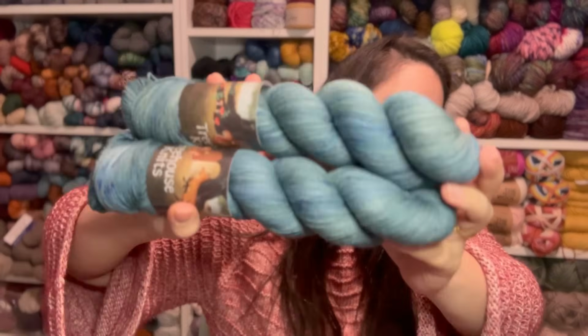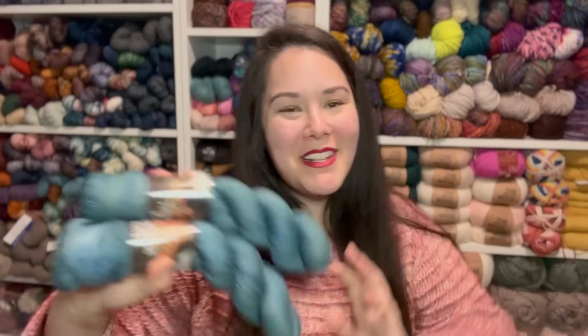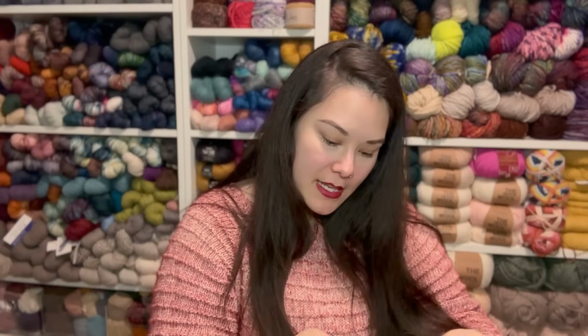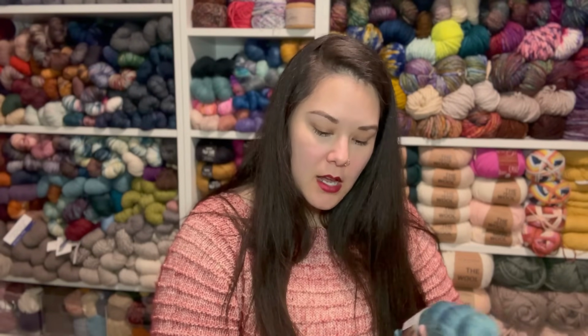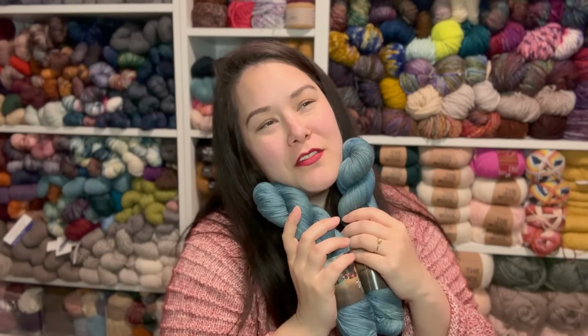Ooh. Doesn't this look like a me summer color? You're right, it is. That's what it's gonna be for. This is organic sock, non-superwash, 100% non-superwash merino wool, 438 yards for 100 grams, and it's soft. It feels nice for non-superwash.